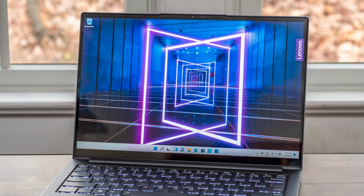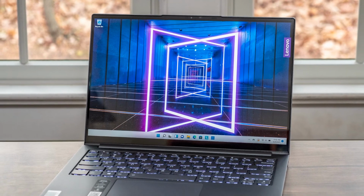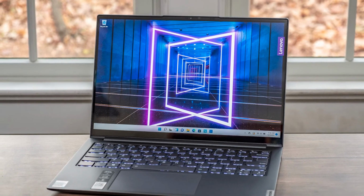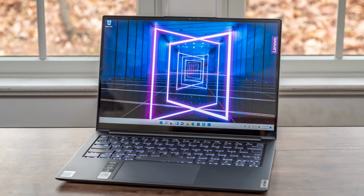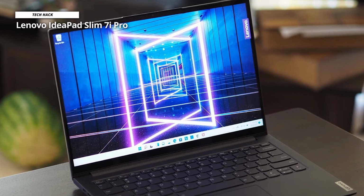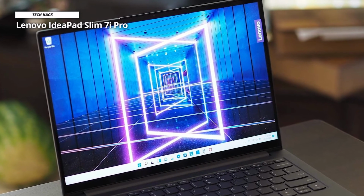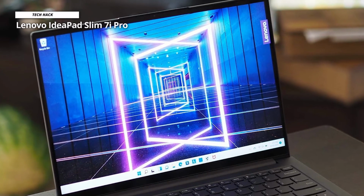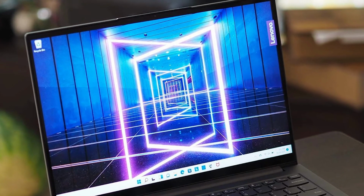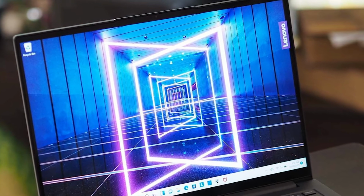However, the value of the Slim 7i Pro becomes more apparent after using it for a while and making use of a number of its rather hidden capabilities. With this laptop, you get a higher-end machine's appearance, feel, and upmarket features at a more reasonable cost. The Slim 7i Pro is not cheap, with a starting price of roughly $1,000. But it does come with parts and functionality that you would typically need to spend a few $100s more on.